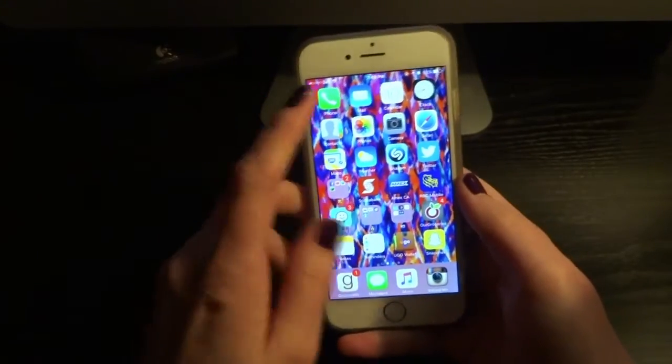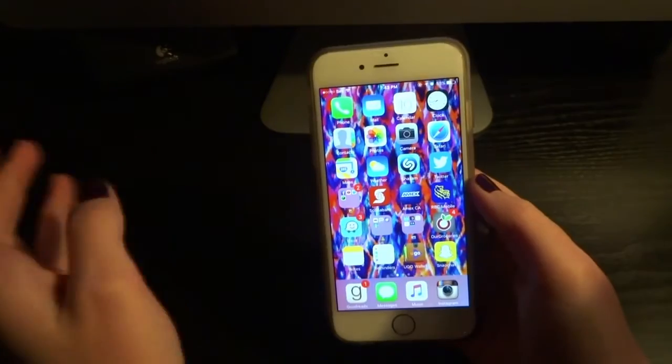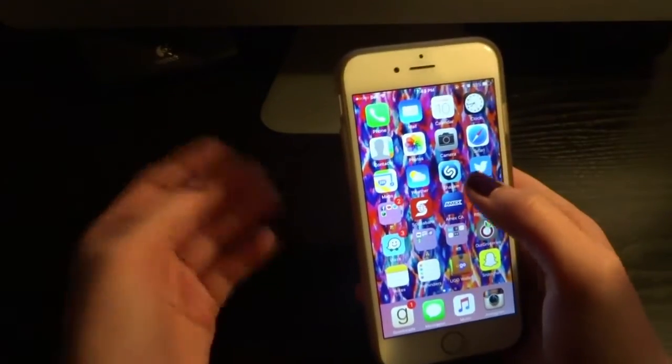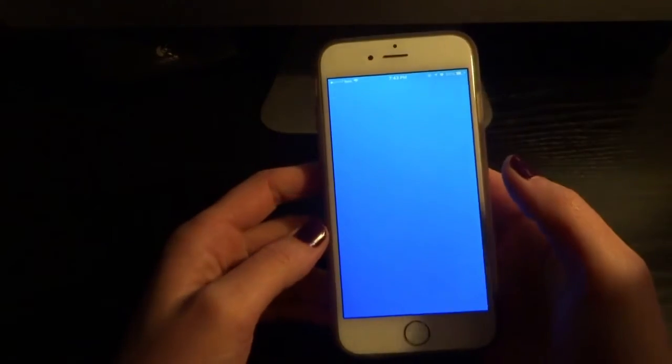I've got the phone apps here, and mail, calendar, and clock, and just the same layout as always. Then I have the contacts, photos, camera, Safari, maps, weather. The standard ones, and then I have an app here called Shazam.